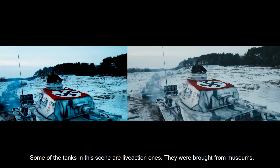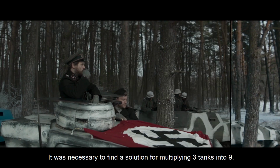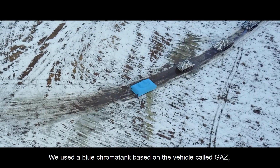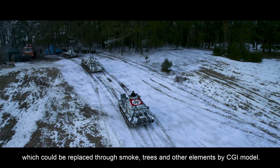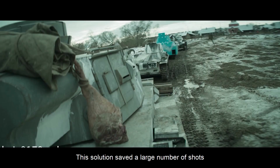Some of the tanks in this scene are brought from museums, but the number of them was not enough. It was necessary to find a solution for multiplying 3 tanks into 9. We used the blue chroma tank based on the vehicle called Gas, which could be replaced through smoke, trees and other elements by a CGI model. This solution saved a large number of shots, and we used the chroma tank very often.